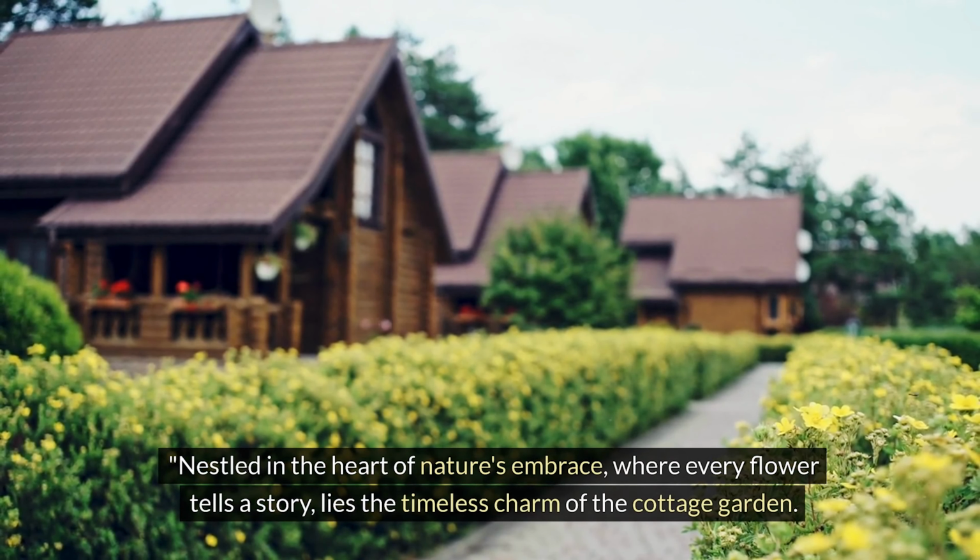2. Traditional plants. Some plants are quintessential to the cottage garden aesthetic. These include foxgloves, hollyhocks, lavender, roses, and daisies, which provide height, structure, and classic beauty. Herbs like rosemary and thyme are also popular, offering aromatic foliage and flowers.